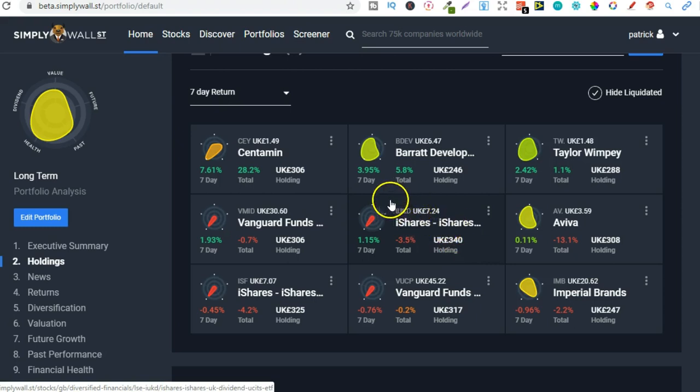I can never remember them just by the tickers. Then I have Aviva, which is my worst performing so far, which is down 13%. Another ETF.